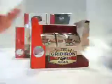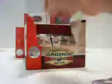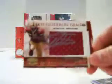Still looking for our auto. It is for the 49ers. Patrick Willis, rookie Gridiron Gems pullout auto, numbered 80 out of 100. Not too bad. And our last pack has nothing.